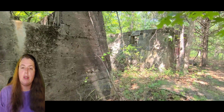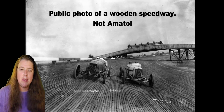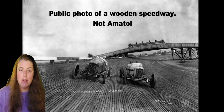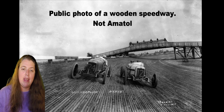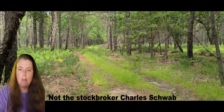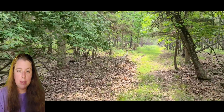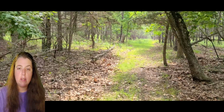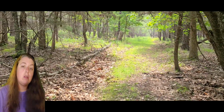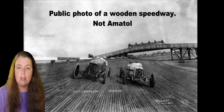Now the second layer of history is they actually built a speedway there, and it was a wooden speedway. It was East Coast's largest wooden speedway. So the racetrack was built in 1926 by Charles Schwab. He had actually purchased the land to build this racetrack. The racetrack actually did really, really well at the beginning. But as years went on, people started losing interest. The owner, Charles, he started losing interest, and it just started to deteriorate after that.